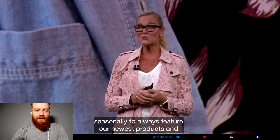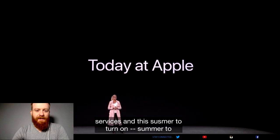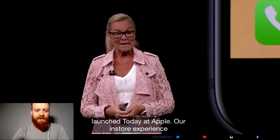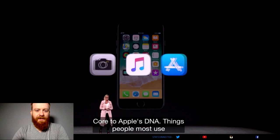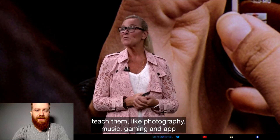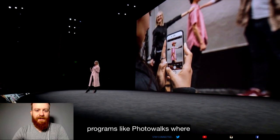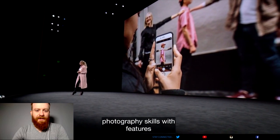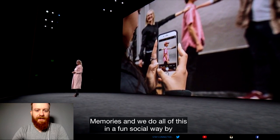And this summer, to turn on these new features, we've launched Today at Apple, our in-store experience designed to inspire customers to go even further with their passions. We started with things that are core to Apple's DNA, things people most use their devices for, and they trust us to teach them, like photography, music, gaming, and app development. We've created new programs like photo walks, where customers can perfect their photography skills with features like portrait mode and memories. And we do all of this in a really fun social way by taking them out to the neighborhood to explore with each other.